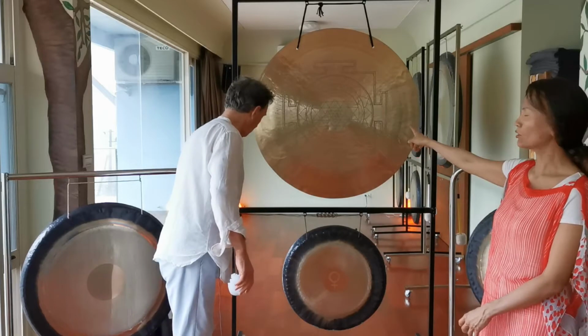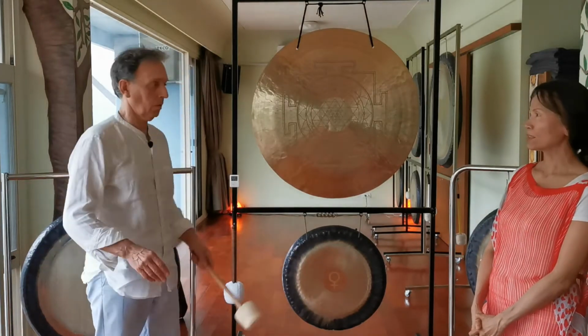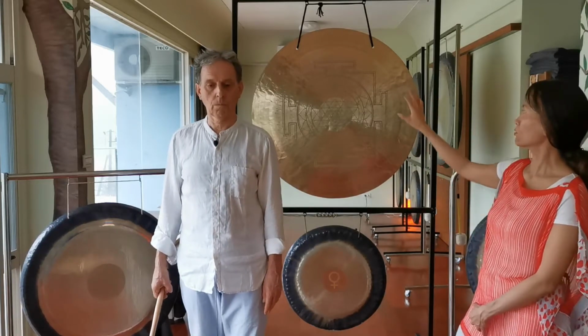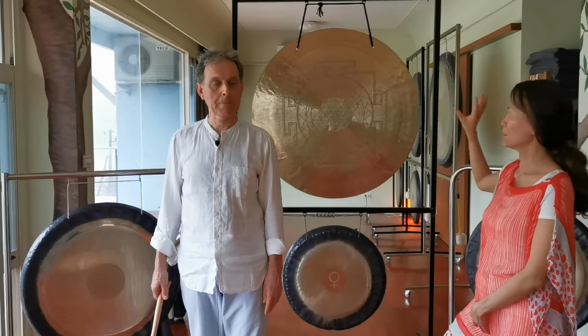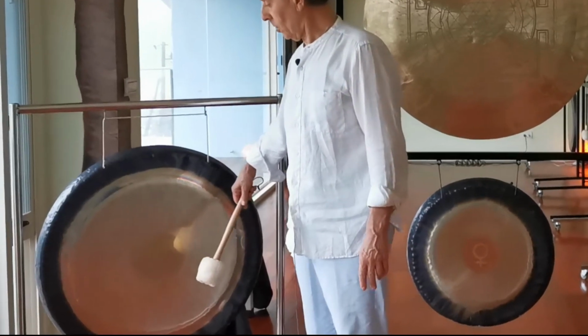And this Sri Yantra gong is a special pick from the supplier. They pick the best of the Sri Yantra wind gongs, and they also put the Sri Yantra mandala on it, so this is a special pick. This gong is called a symphonic gong.